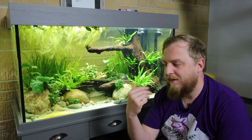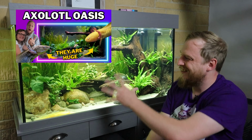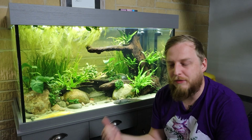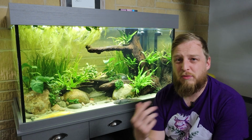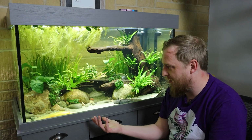You'd have seen this tank if you've watched the recent axolotl scaping video that I'd done with my wife Katie. This is the tank that we set up and we chose to do with our axolotls. Now, this is obviously cold water at the moment for these guys, but it would lend itself really easily to a heated tropical aquarium because it comes with the heater. We just didn't use it on this one.